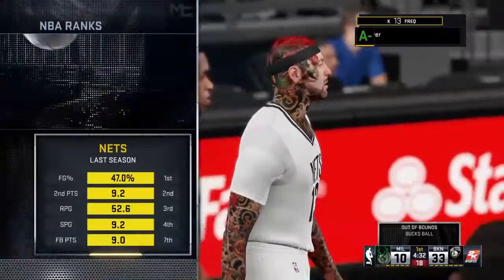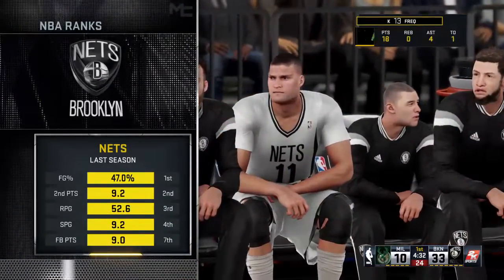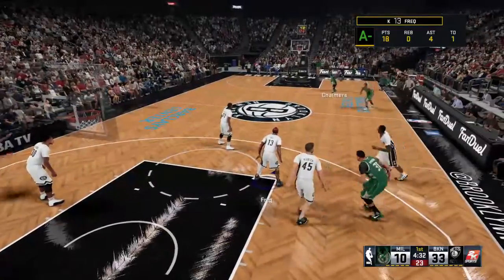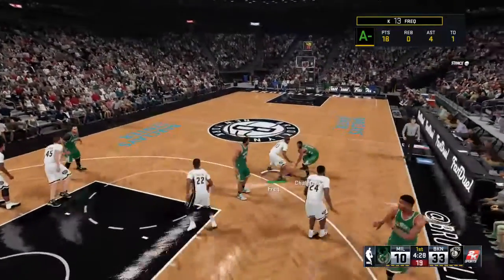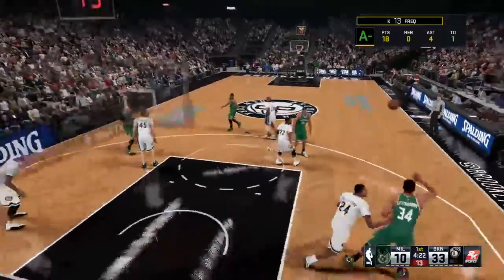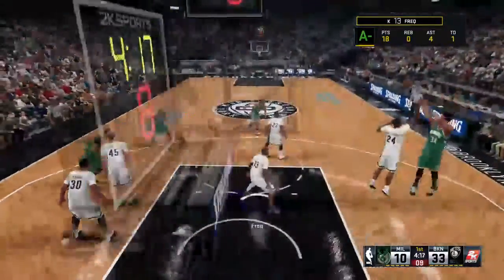A chance here now to see how the Nets ranked in the NBA last season. First in field goal percentage, second in second chance points. And they were ranked third in getting on the glass. This is a glass-eating team. They take their rebounding seriously. And looking at their field goal percentage, really, it was something to behold. A team that didn't settle, worked for high-quality shots, a significant accomplishment to lead the league in that category.